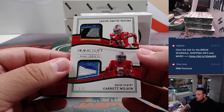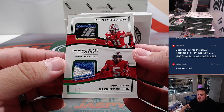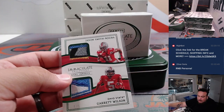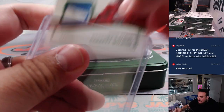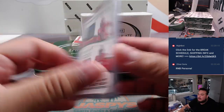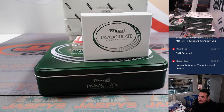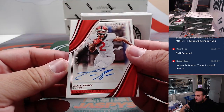And how about this duel? Wow. That's going to go to the Jets, Garrett Wilson, which is Eric, and Jackson Smith-Njigba. Look at those bowl patches. 1 out of 5. So again, we'll have to randomize that at the end. If the Seahawks, Jackson Smith-Njigba, win that randomizer, it's going to go to spot one, which is Nathan. If Ohio State, Garrett Wilson, Jets wins that, it's going to go to Eric. Oh, for sure. But it's just crazy that that whole box was all the 14-team RMB. People were sleeping on it.